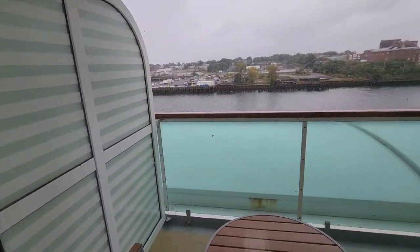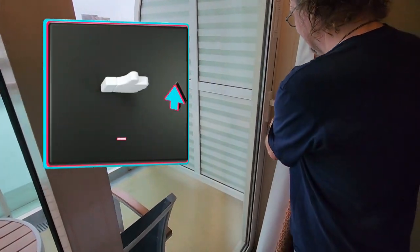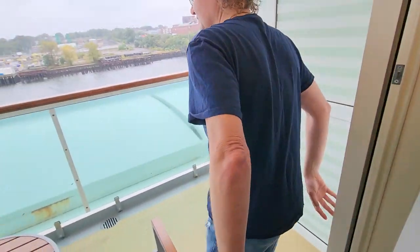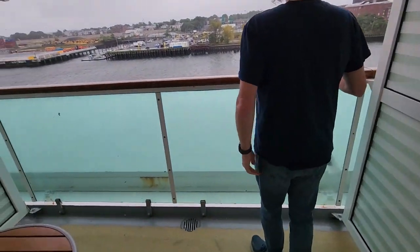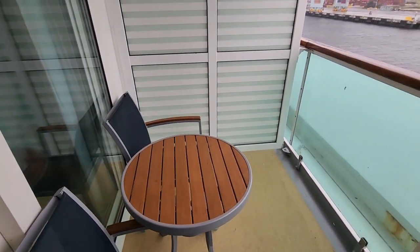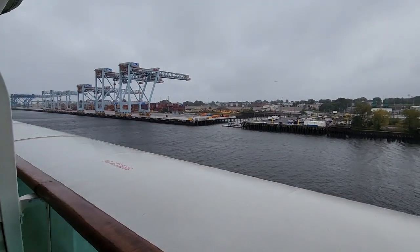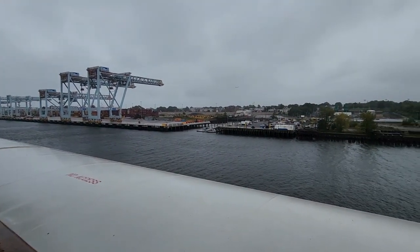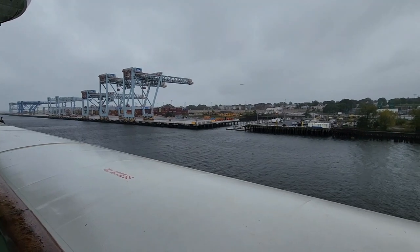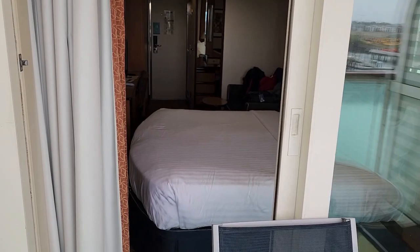Open up the curtains and check out our view here. Figure out how to unlock the door. There we go. Let's step outside. Yeah, pretty nice balcony. We have a couple of chairs and a table out here to relax. Enjoy some coffees, margaritas, you know, anything. You've got a beautiful view of the harbor. Okay, let's go back in.